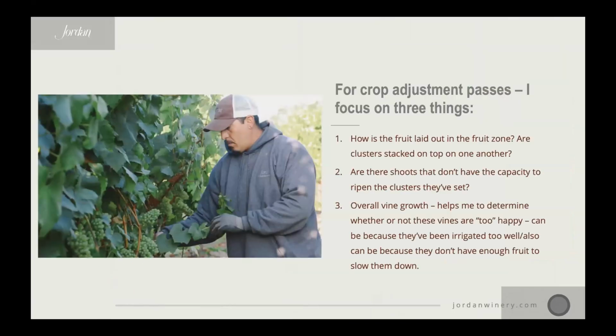Our first pass on thinning is what I call the crop adjustment pass. So hopefully we have the fruit that we need. Hopefully we have more than what we need. And right now the vines are slowing. The clusters are still green. The berries are hard. We're pre-veraison. So I go in and I ask growers to focus on removing any fruit that is stacked up, clumped up. It's just not laid out on the vine nicely. I always come in and I say, I want them to be free.